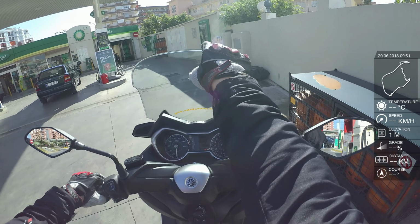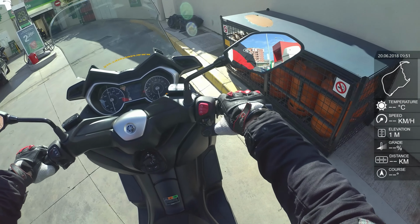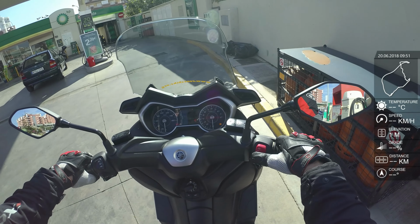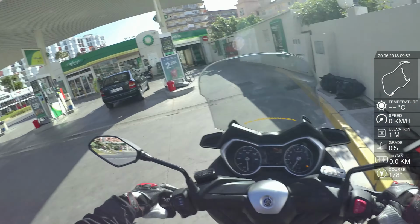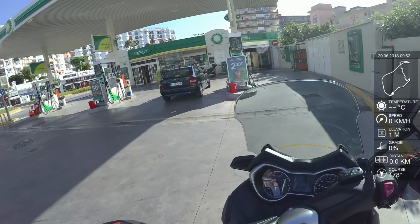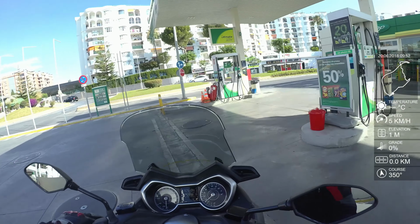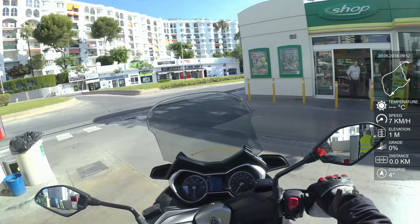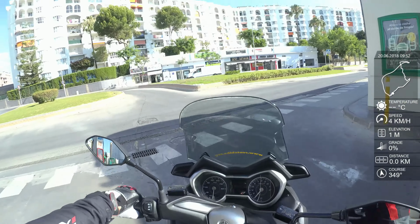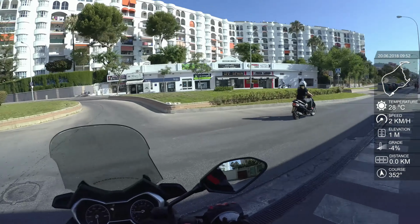Okay, the screen looks pretty big. It only has 6 kilometers, so it's factory brand new. So let's go. It seems that I have less leg room in this than on the Honda. You sit in a kind of cramped position here. Strange.